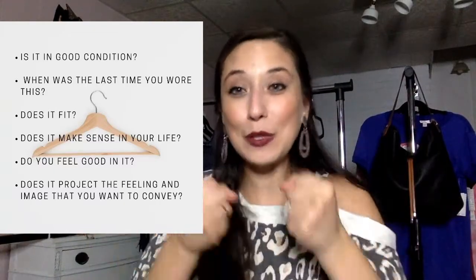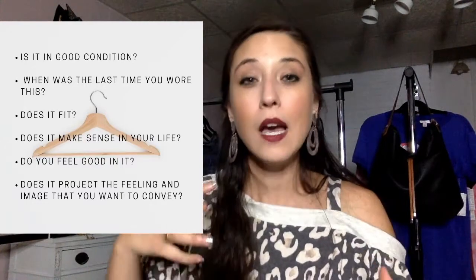Okay, next, does it fit? Literally, does it fit on your body? Is it super, super tight? Is it super, super baggy? And also what I mean here about fit is I want you to look at the garment in light of your body shape. Is it flattering your body shape?